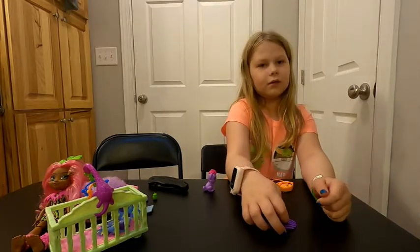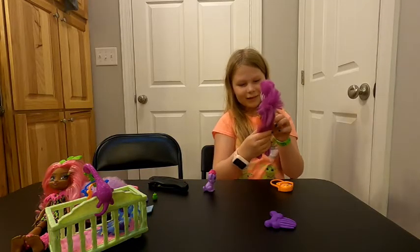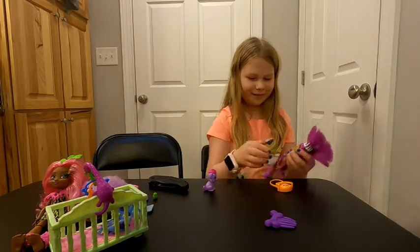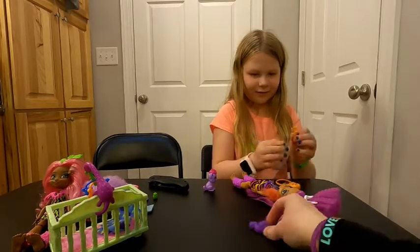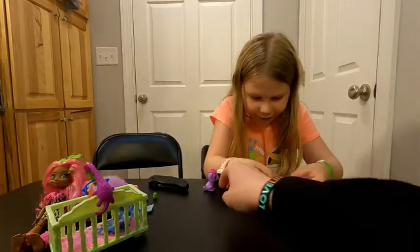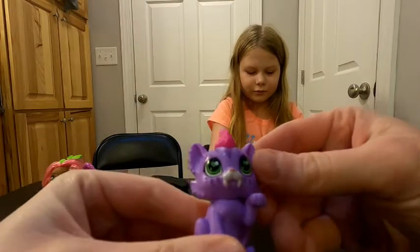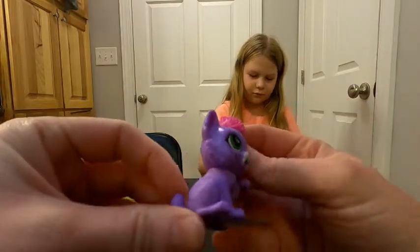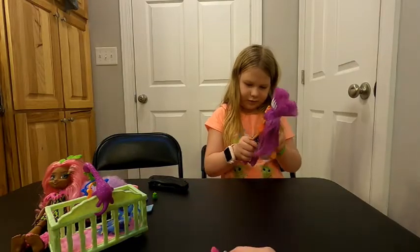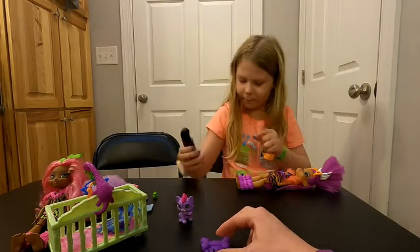So pretty. All right, oh, here she is. She's so pretty. Oh my word. I want to put a little headband on her. Okay, while you're doing that, so there's her little brush. This little kitten is so cute. It's a little saber-toothed tiger kitten. So cute. Let me take this off you, girly. She's got a little thing for her arms.